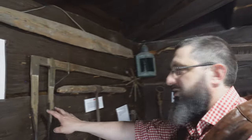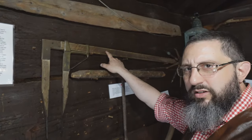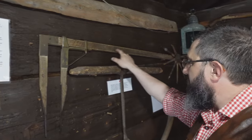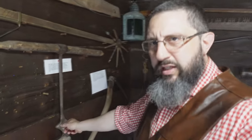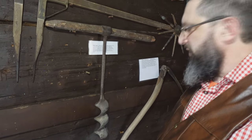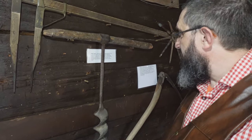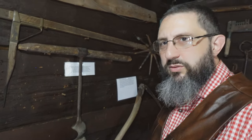An old calipers here for scaling a log. This tells you how much board feet you can get into a log right here, all these different numbers on there. A big T-handle auger, I don't know if that'd be for wood. It looks more like something you drill ice with. That's pretty big for wood. You really wouldn't need anything that big unless you're doing a huge mortise and tenon.